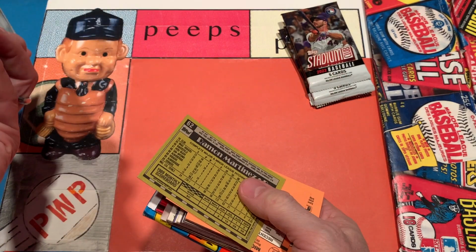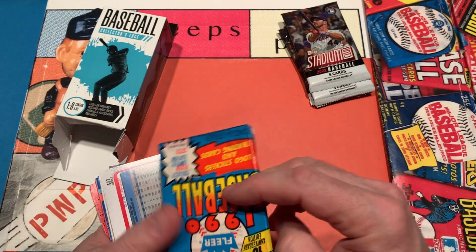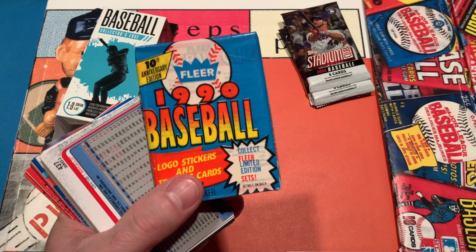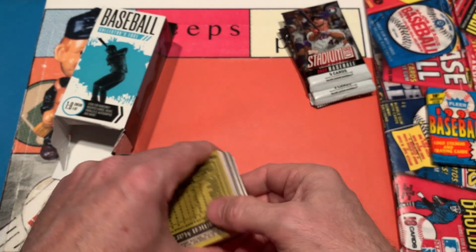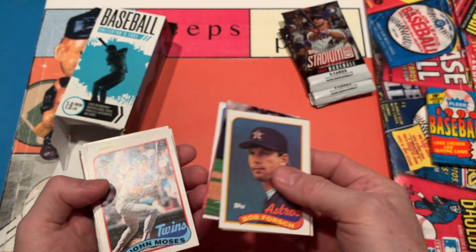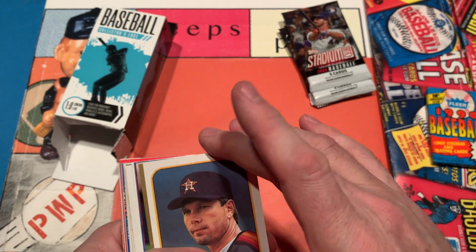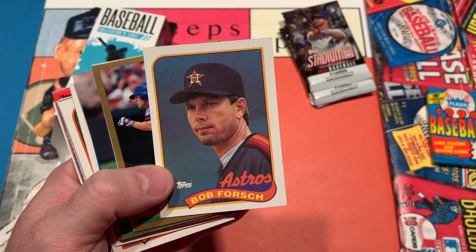And let's get right into it. Looks like we've got a pack of 1990 Fleer Baseball, the 10th anniversary edition, of course, if you go back to 1980, that is. And let's flip these around, and we'll try to make this quick. Luckily, there's nothing incriminating in here. Like I said before, Bob Forsch is the only thing that could be incriminating.